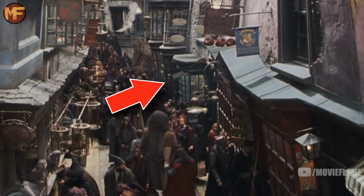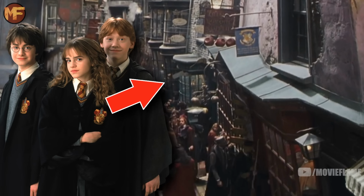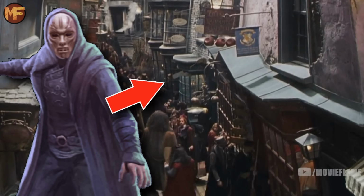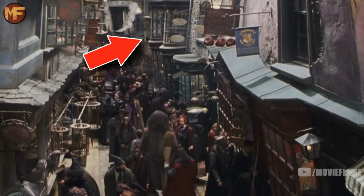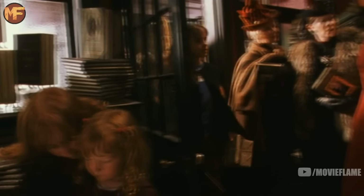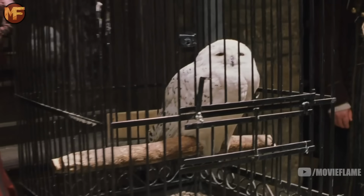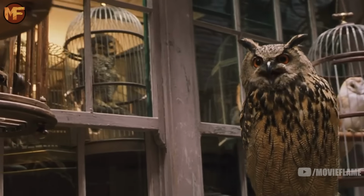The shop next to Quidditch supplies is Scribulus writing implements, which Hagrid and Harry went to in the first book, and the trio returned to in the second book, and which was ransacked by the Death Eaters just before the sixth book. The shop behind that one is Flourish and Blotts, the bookstore where we met Gilderoy Lockhart, and that we returned to several times throughout the series. On the left next to Madame Malkin's is Eeylops Owl Emporium, where Hagrid got Hedwig for Harry.